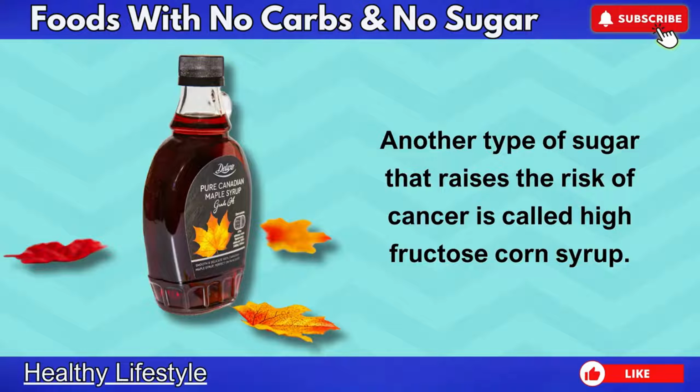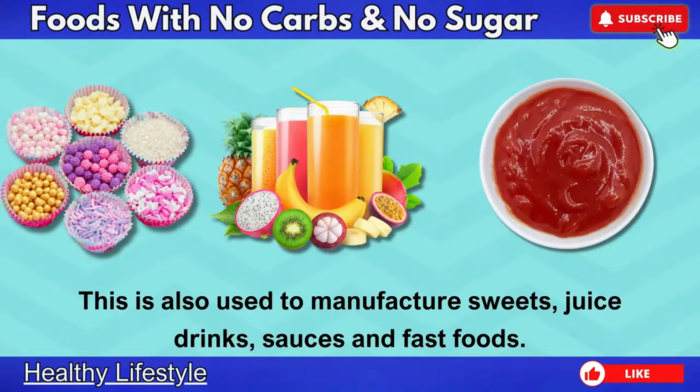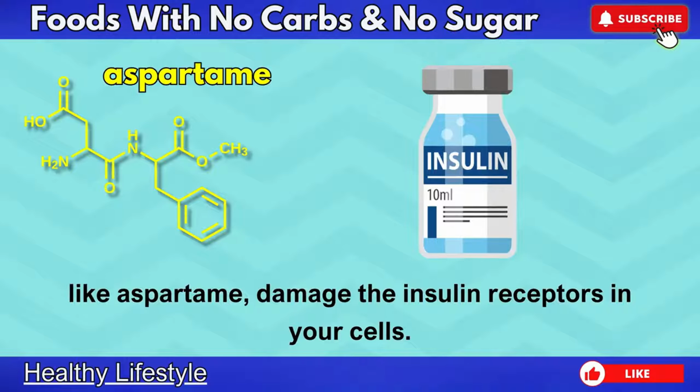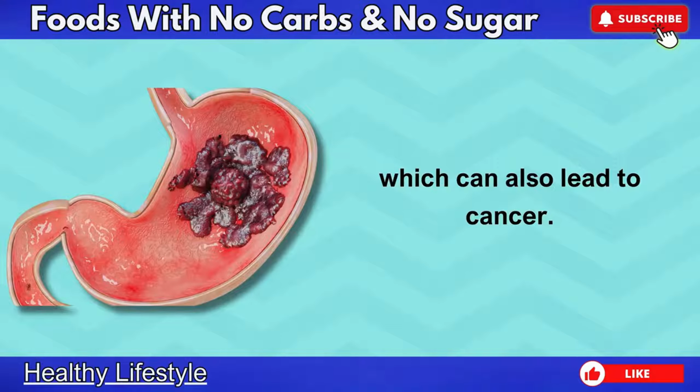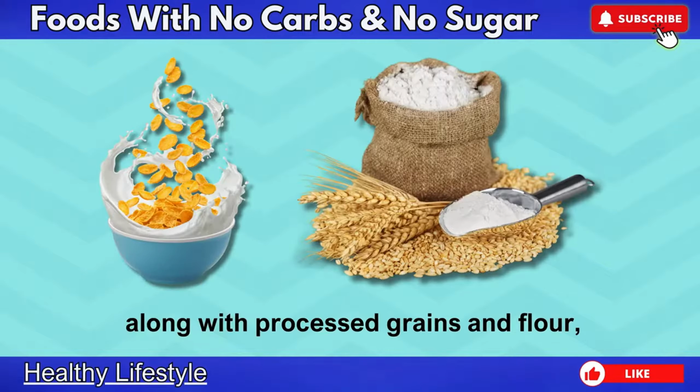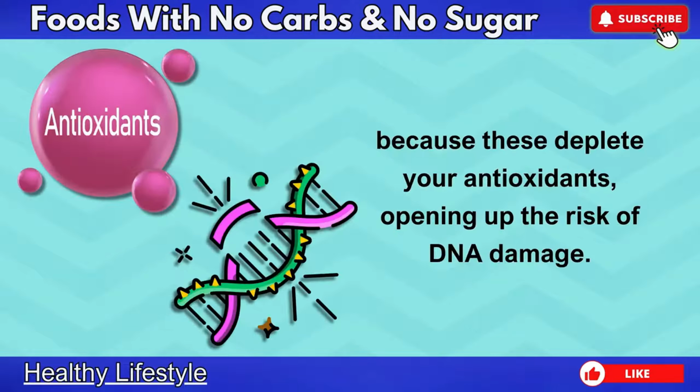Another type of sugar that raises the risk of cancer is called high fructose corn syrup. This is also used to manufacture sweets, juice drinks, sauces, and fast foods. Even the artificial sweeteners that are used in diet soda, like aspartame, damage the insulin receptors in your cells, which can also lead to cancer. Refined vegetable oils have also been shown to cause cancer, along with processed grains and flour, because these deplete your antioxidants, opening up the risk of DNA damage.